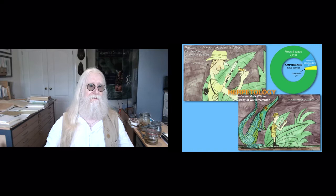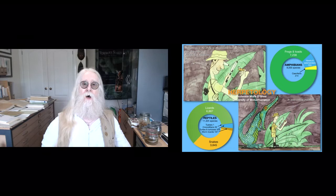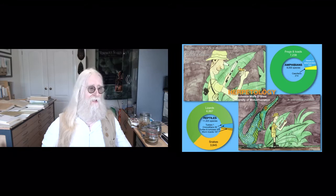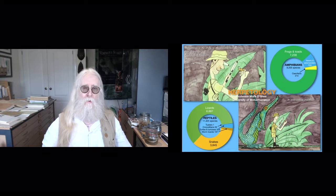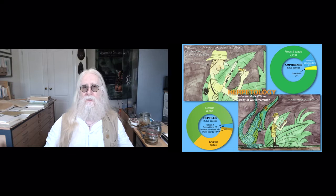And reptiles. Over 11,000 species of living reptiles. I'm not even counting dinosaurs. Most of them are either lizards or snakes. Nearly 7,000 lizards, nearly 4,000 snakes. 26 species of crocodilians, including alligators. Almost 200 amphisbenians, which are legless, a legless advance on lizards. They're also primarily in the tropics. 359 turtles and tortoises, and one tuatara, a very strange beastie that's only found in New Zealand.